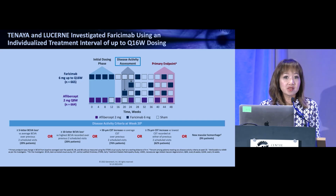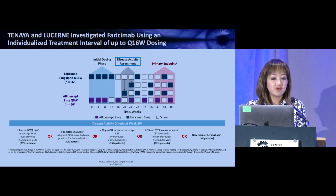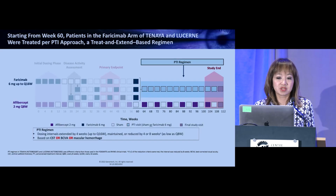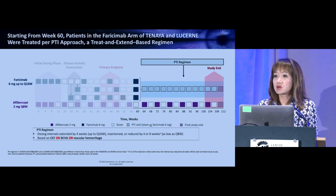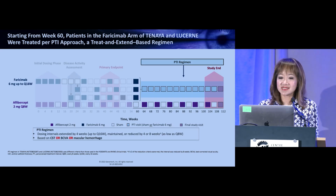The primary endpoint of the study was a blend of weeks 40, 44, and 48, and this was a non-inferiority visual acuity trial. In the second year, starting at week 60, patients in the faricimab arm could go to a personalized treatment interval approach, similar to a treat and extend that we would do in our clinical practice.